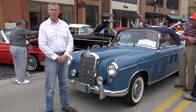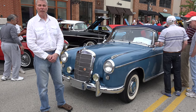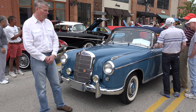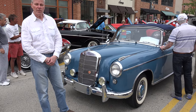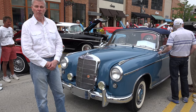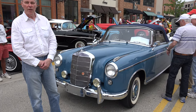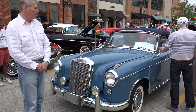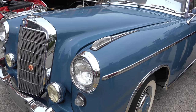Hi, my name is Cliff, and I'm the owner of this 1957 Mercedes 220S Cabriolet. I've owned the vehicle for about 18 years, and it is a completely all-original automobile. It's got 22,000 miles, and it hasn't really had any work done to it at all, other than cleaning up.